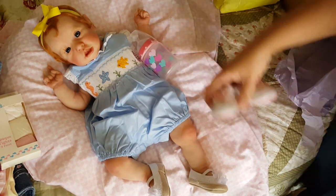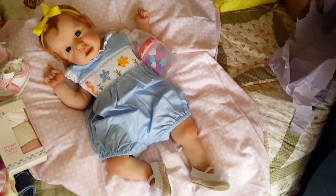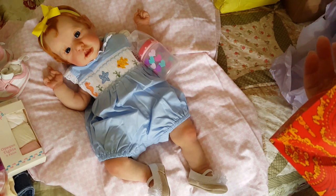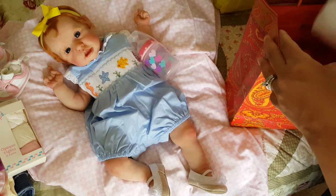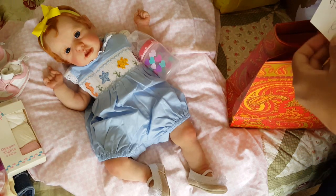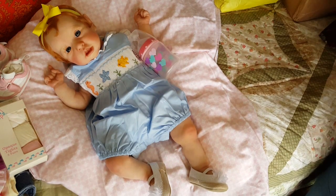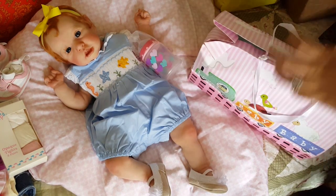Oh my goodness. Okay, so I have two more bags left. Oh, it's for me. Oh my gosh, there's stuff in here for me. This whole bag is for me. Okay, I'll open this one last. Let me finish the baby stuff. Oh, Shelly. Honey, you did not need to send me anything. You've already spoiled me so.